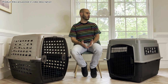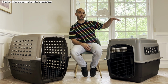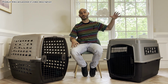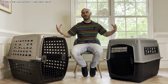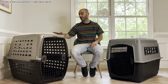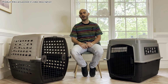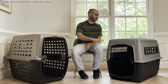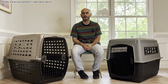Now, from a durability standpoint, outside of that giant crate for 120-pound dogs, that one's very durable. But the rest of them on the smaller side I'd say are equivalent for the most part. I couldn't tell you if this one is more durable than this one because they both seem to be doing just fine. I want to say this one is like 10 years old and this one might be 7 or 8 years old, and they both seem fine.